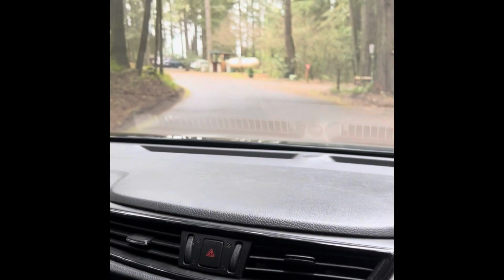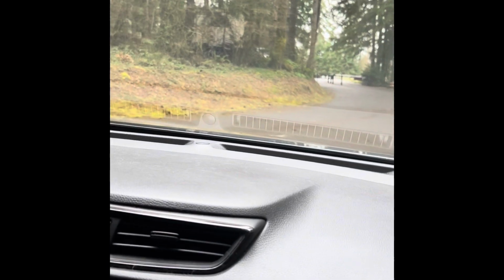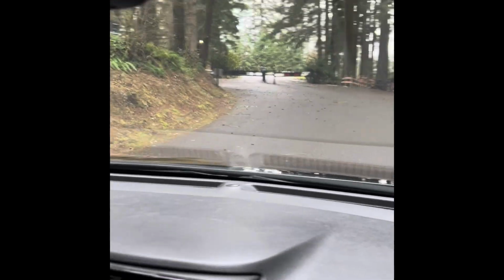And they have a propane tank thing up here, as well as an RV dump where you can dump your stuff if you have an RV. This is the other road up here, which we'll go up in a little bit. This is the Lost Lake entrance, and there's a little office up there too.